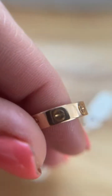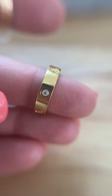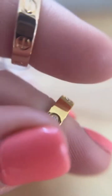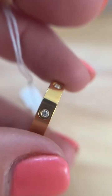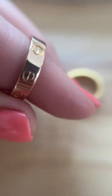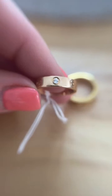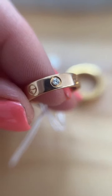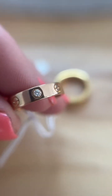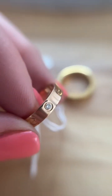So let me show you this one. The condition on this is absolutely beautiful. These fakey fakes will look good for a week, and then they're going to start tarnishing and looking terrible, and they'll probably turn your finger green, and all sorts of weird chemicals are in them. You don't know what they're made of. Avoid. Take your time and invest in something that's going to hold its value, that is going to reflect the heritage of the brands that you love, the quality of the brands you love.